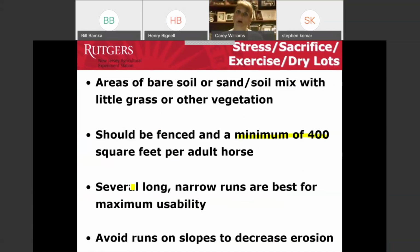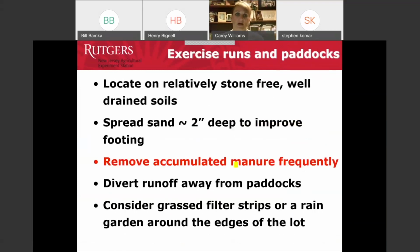But if you give them a long run, they can at least run down to the other end, turn around, and run back. And then we should always avoid slopes, because if you have a stress lot on a slope, you're talking about creating a lot of erosion. So it should be on fairly level ground. It should be stone free, because if the horses are going to be on just a flat surface, it should be either sand about 2 inches deep or sort of stone dust.